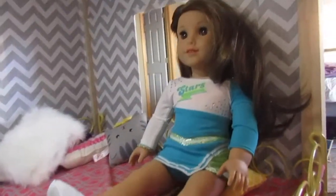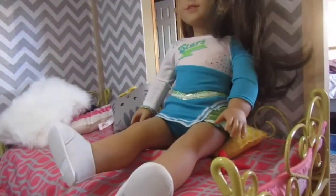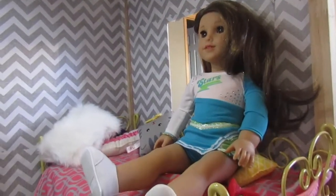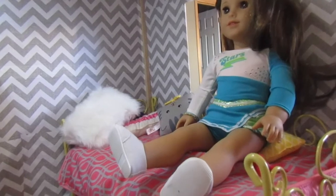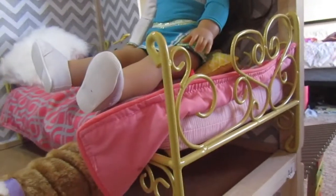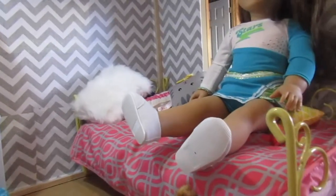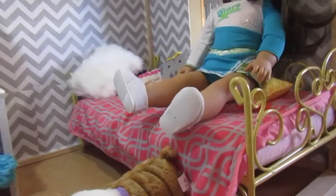So here's Joss, and she's just wearing one of the older cheerleading outfits. I think this one's actually nicer than the one in her collection, but it is what it is. So she's wearing that. This bed is from Our Generation. We've had that for a while. They still have this bed, but I often see it in that brassy, like, rose gold color.